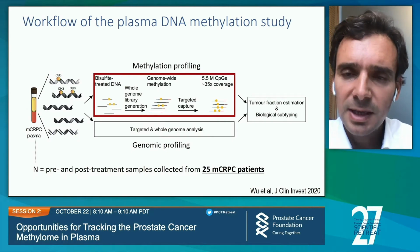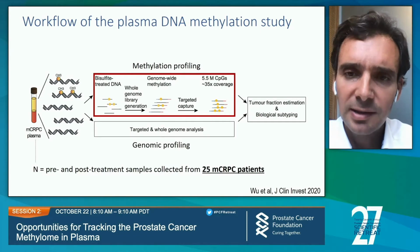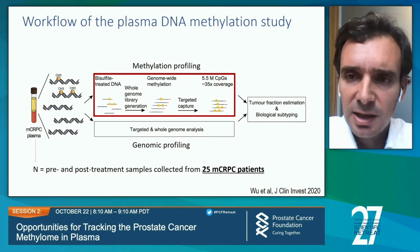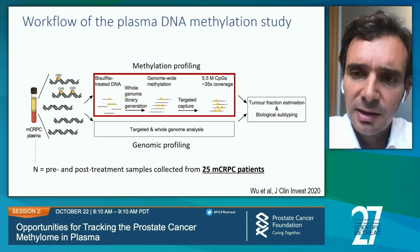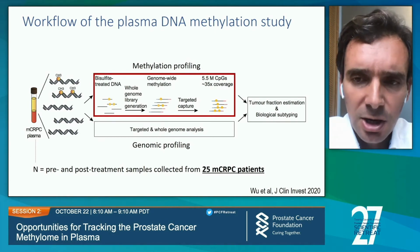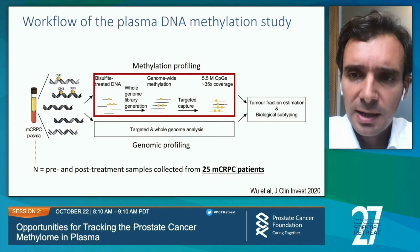So in the next 15 minutes, I'll present an experiment we performed, and that was published earlier this year in the Journal of Clinical Investigation. We had been studying the genomic aberrations in plasma DNA for, I guess, several years. And in a number of large cohorts, we had studied gene aberrations, and there was additional DNA that had been extracted and that was available.